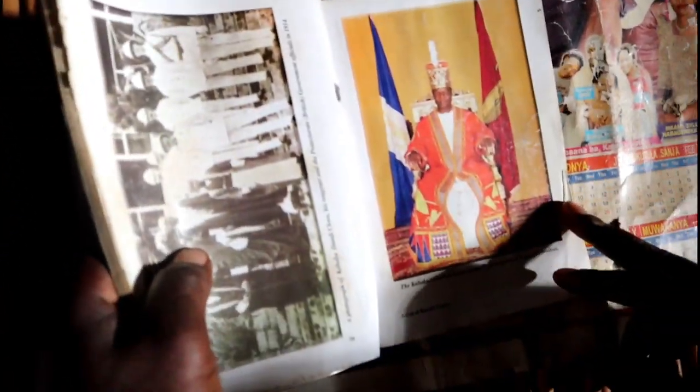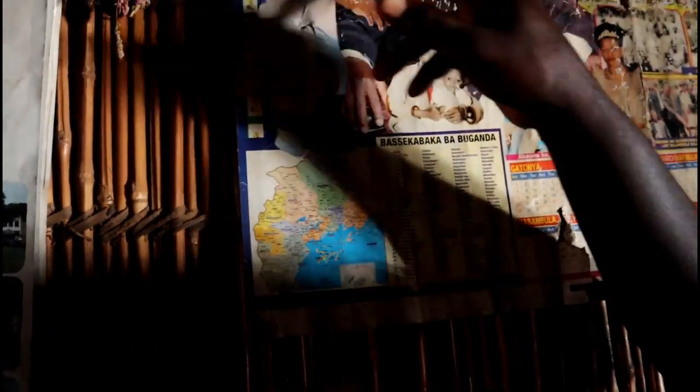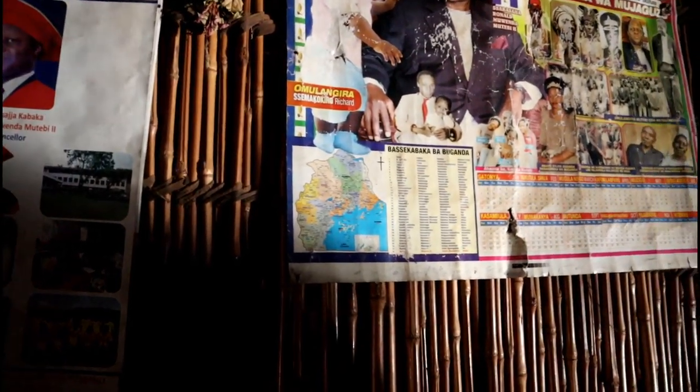So this is the current king of Buganda? Yes, currently. In case he dies, his young prince becomes the next king of Buganda. What if he does not have a son?